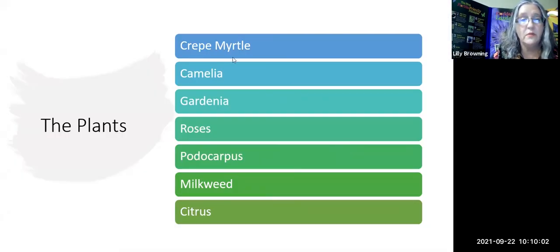We're going to start by first looking at the plants. Then we'll move on to the pest that affects these plants. And then we'll move on to doctor's orders, and that's what Dr. Lester will be here helping us with. So these particular plants here, crepe myrtles. You might want to take notes and see how many of these plants show up more than once. Camellias, gardenias, roses. So the pests we're going to talk about can be a problem on all these plants.